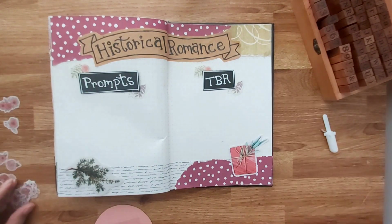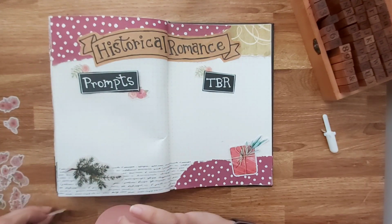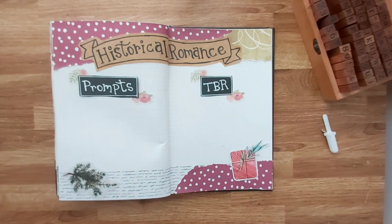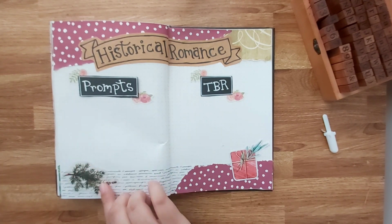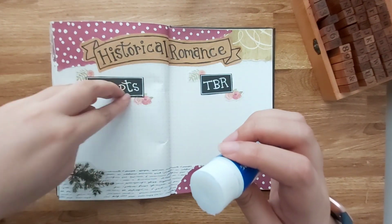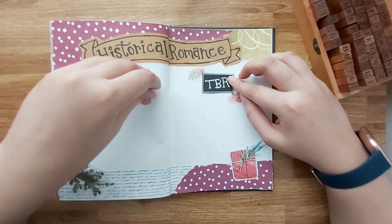I also want to put these little stickers in the corners. I actually bought these stickers a long time ago, I think years ago, and this is the first time that I'm using them, which is great. I just really like how they kind of fit in with the red wrapping paper that I used, but since they were so tiny, I needed tweezers to get the backing off of them.